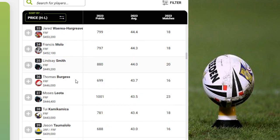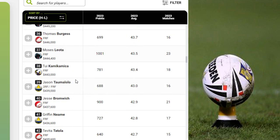Going down the list here, Tamalolo. Talk about falling guns. Tamalolo at 440k. He averaged 43. He played 16 games. Obviously had that decent injury at some point. I can't remember, but do you take? He's still dual. Dual position is very handy. That's why I like Ruben Cotter as well.